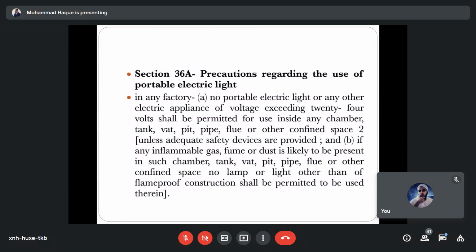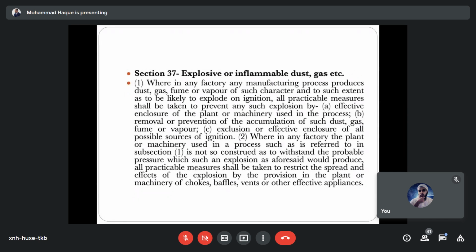Section 36A is basically a precaution regarding the use of portable electric lights. In any factory, no portable electric lights or any other electric appliances of voltage exceeding 24 volts shall be permitted for use inside any chamber, tank, vat, pit, pipe, flue, or other confined space unless adequate safety devices are provided. And if inflammable gas, fumes, or dust is likely to be present in such a chamber, tank, vat, pit, pipe, flue, or other confined space, no lamp or light other than one of flameproof construction shall be permitted to be used therein. And therefore, you might have seen that there is a headlight concept which operates in this condition.